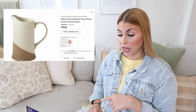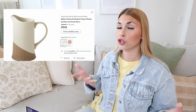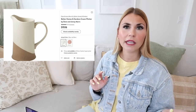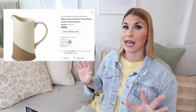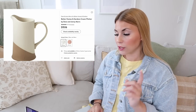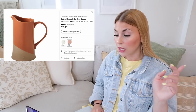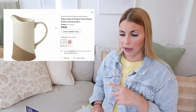They have a few matching items for this set. So here is the pitcher. So if you're looking to have a matching set or have items that all go together, this is perfect. I do think the dish set is neutral enough that most things are gonna go with it. But if you want exact matching items, they do have a few here. So they have the pitcher, and it does look like this set at one time came in a copper version as well as in the neutral speckled version. The copper one is currently out of stock.